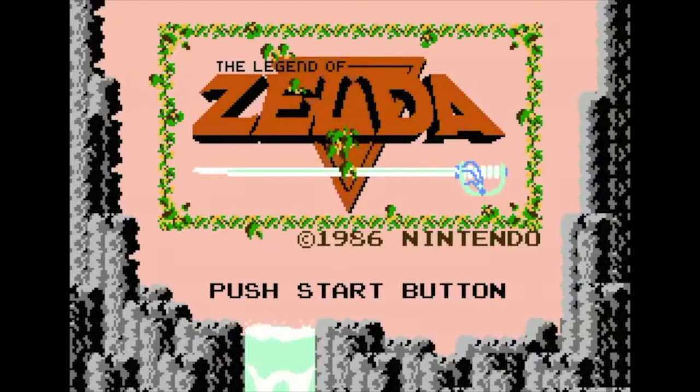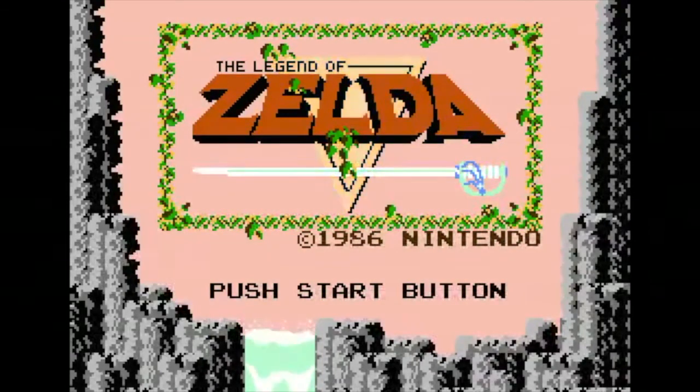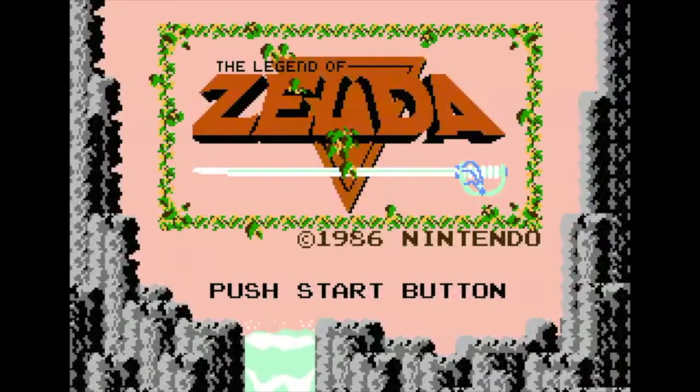I first remember playing this game, dying a lot, so frustrated, thinking I was never going to beat this game. Then I had the Nintendo Atlas to show me where to go, what to get, how to get your items, and then when I beat the game, it was so thrilling.